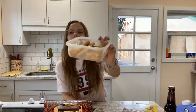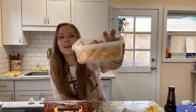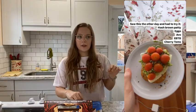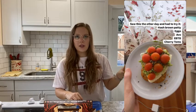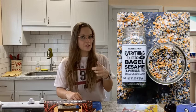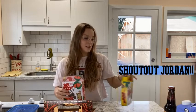And it's basically these hash brown patties and they're really filling. Yesterday what I did is I took one of these, cooked it, put cooked eggs on it, topped it with avocado, everything but the bagel seasoning, which you also can get from Trader Joe's, and some cherry tomatoes, and that was delightful. I would have that for breakfast, lunch, or dinner. It was very good.